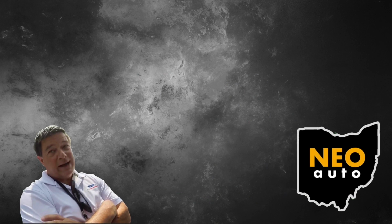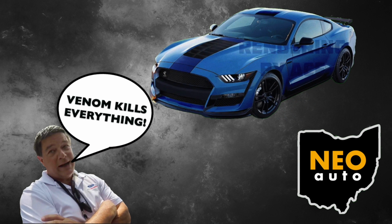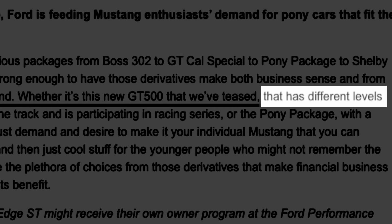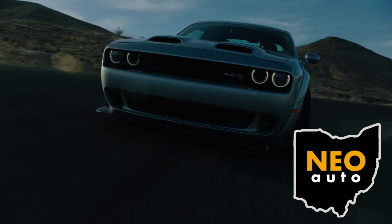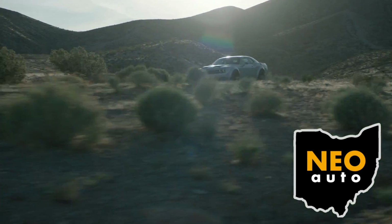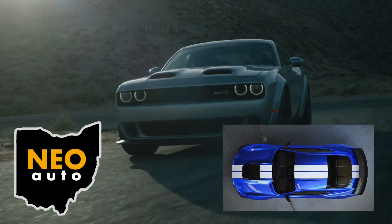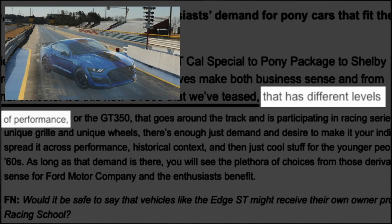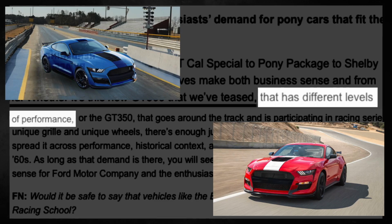If you saw my last video, we're still not 100% sure what Jim Owens meant by this statement, but he did reveal this important piece of information that the GT500 will have different levels of performance. So even after Dodge releases the new Hellcat Redeye, there is still a possibility that the GT500 could outperform it, along with the Demon. Unfortunately, we just don't have enough information to know how far Ford is going to take it. I still believe that Ford is going to blow us away with the next GT500.